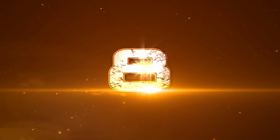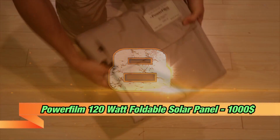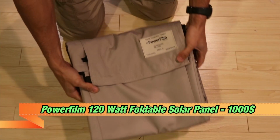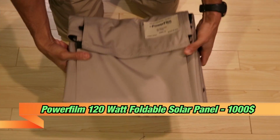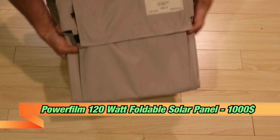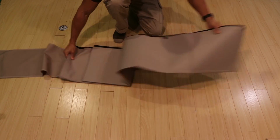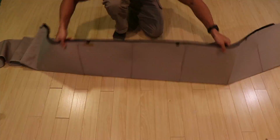The next is my Powerfilm 120 watt foldable solar panel. This thing was made for the US military. It's made with mil-spec in mind. You can shoot it full of holes, literally, and it's still going to function, albeit at a lower wattage output.